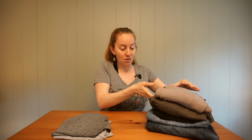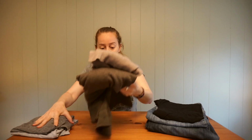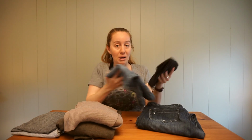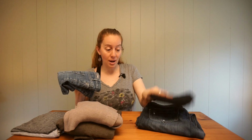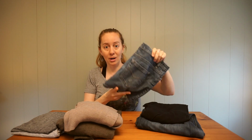I pretty much only buy gray t-shirts, and then I'll usually bring a light cardigan and a hoodie that I can layer on top. And then on the bottom, I'll have a pair of jeans. I have a pair of tights that I can wear on their own or under the jeans as long johns. And then I'll have a skirt or a pair of shorts that I can wear if it gets hot. So these pieces are all interchangeable, and I can create different outfits for different situations.